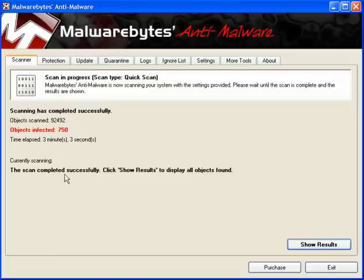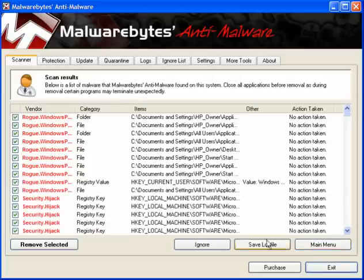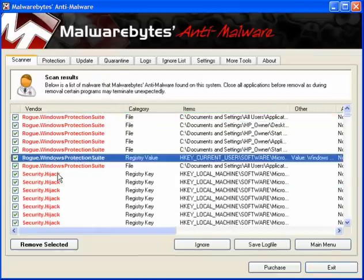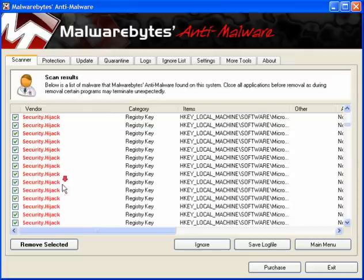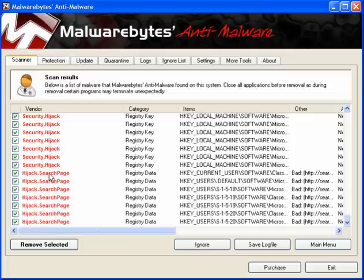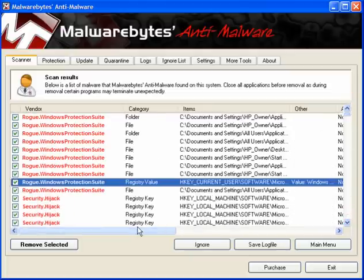There we go, we've come back. 750 infected objects. It's going for the record. Show results. And as you can see, Rogue Windows Protection Suite, File, Folders, Registry Values, Registry Keys, Security Hijack, which there are loads of. There's a couple of hundred of those. And Search Page Hijacks. Now all of this will be removed. All you have to do is click Remove Selected and just let it carry on and remove it.